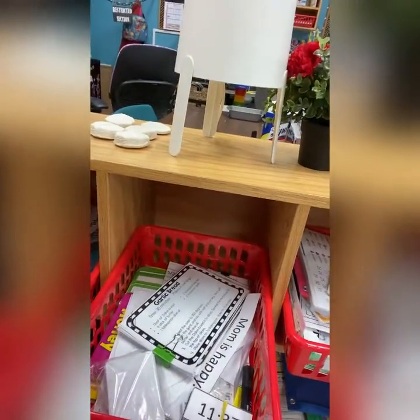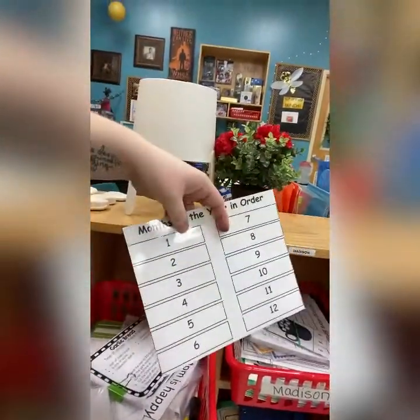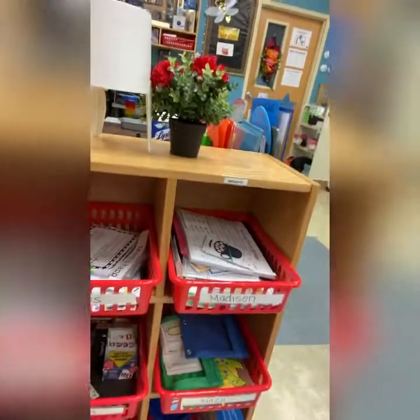For other students, I have things like months of the year in order, so they're going to stick on or match like January to month 1, December to month 12, etc. So they know that their items for their IEP, for their goals, are in those bins. So when I say go get your IEP bin, they should go to their spot, pick out their bin, and take it to their seat to work on stuff.